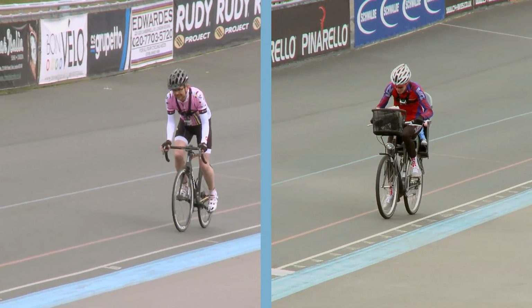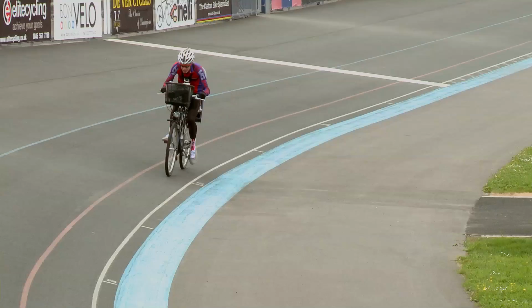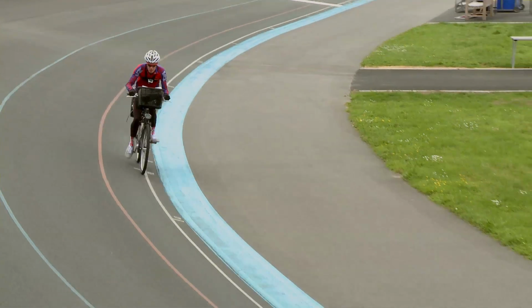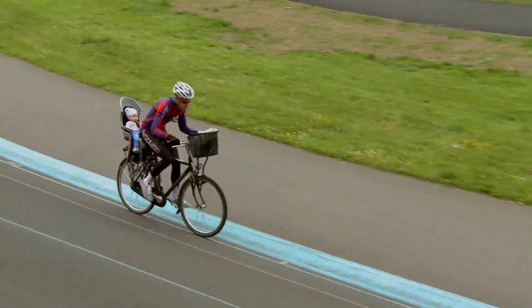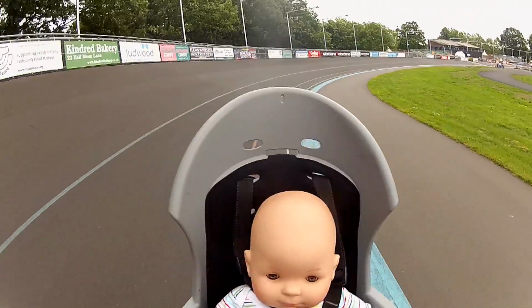And a very wobbly start from Iain. The flex in the frame and the weight distribution means he's wasting lots of pedalling power. The upright position doesn't help either. It's hard to crouch down low when there's a shopping basket in the way. Chris Froome doesn't have to worry about that. Doesn't look like the baby's enjoying it much either.